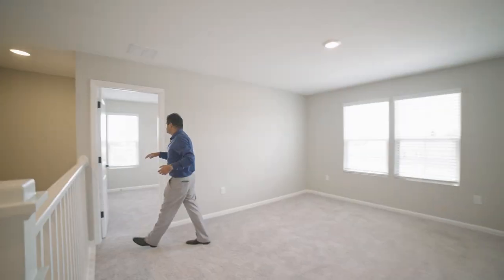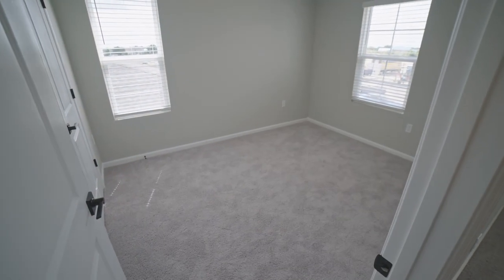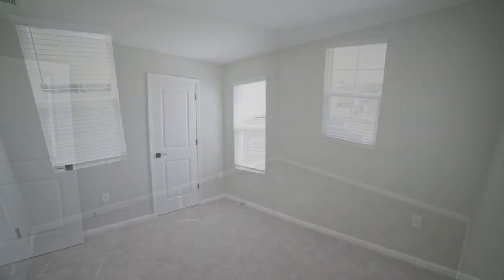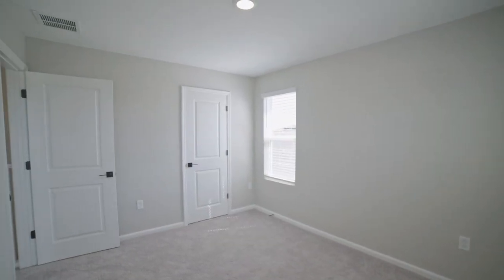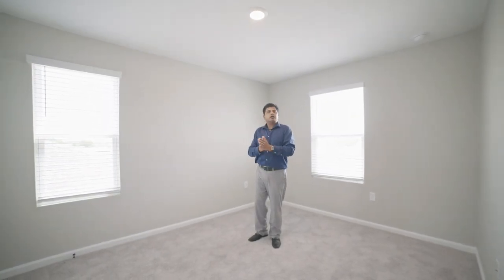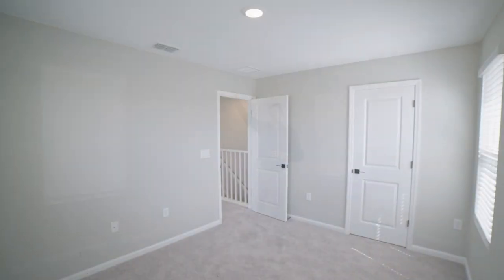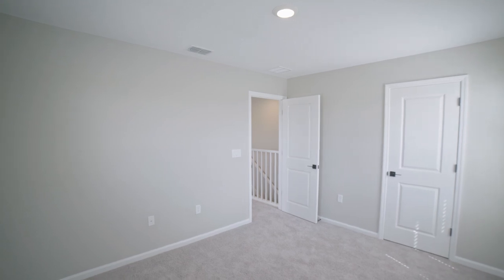So let's go into this room. And I love the size of the rooms. They're not really big, but they're pretty good size. I definitely would have liked extra light, especially if this room is going to be a room where I work out of, because a lot of people now work out of homes. And I always say this, when you're working out of a home or when you have a master bedroom that's massive, getting those extra lights is a huge, huge bonus. So just keep that in mind.